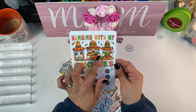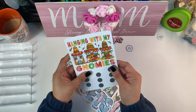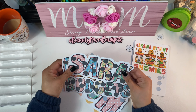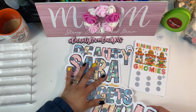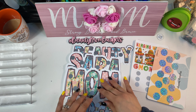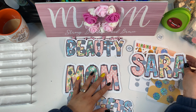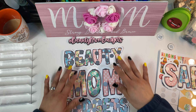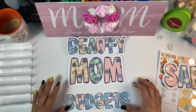Look at this. This is how cute. Sombreros. Oh my gosh. This is so, so cute. Oh my God. Okay. Oh my gosh. This is so, so thoughtful of you, Kim and Diamond. Kim for creating these and Diamond for requesting these. Look at you guys. Beauty mom budgets. What? I'm going to probably use this as a thumbnail. Look at that. Beauty mom budgets.